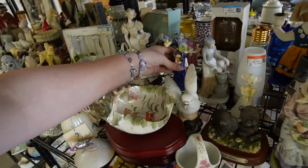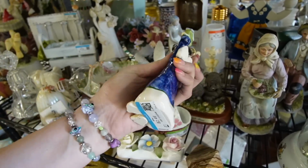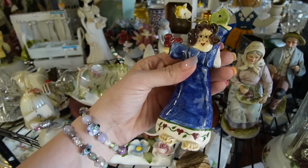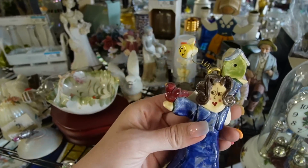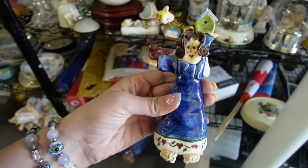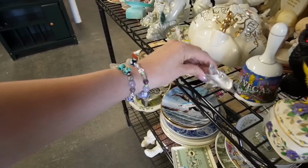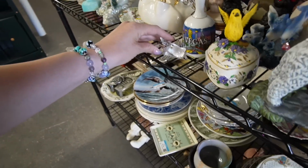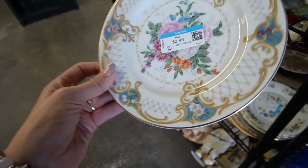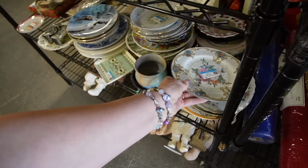And then this is really fun, only because it's got a bird on it. $2.49. Lady with a bumblebee. She's an angel. She's an angel with a bumblebee and a birdhouse. Well, that's plastic. Just see what this plate was down here, because that looks fancy. Oh, it's Andrea by Sadek, of course.